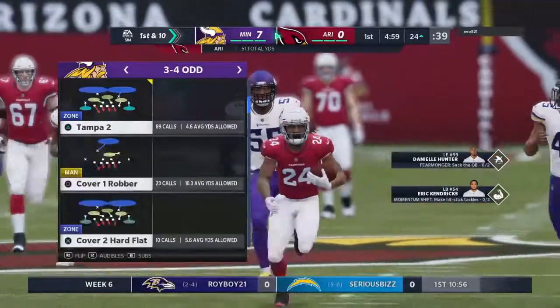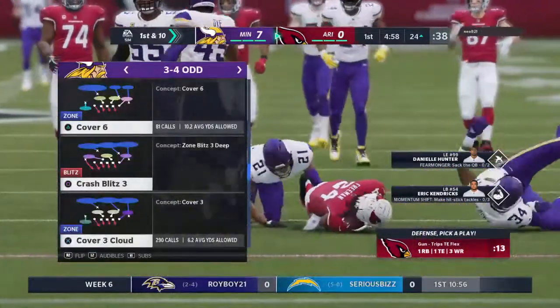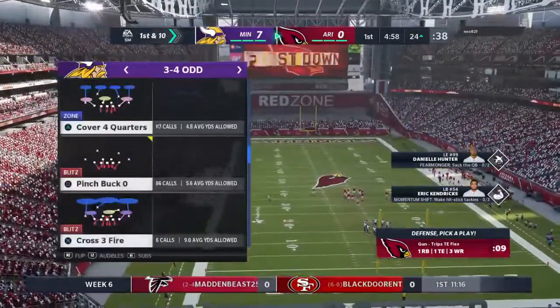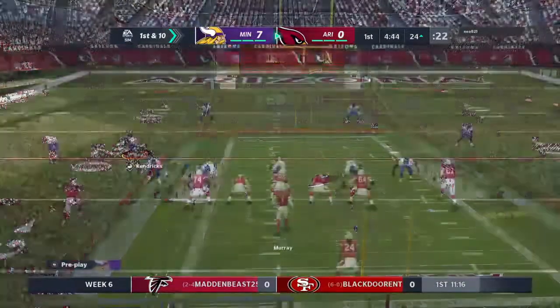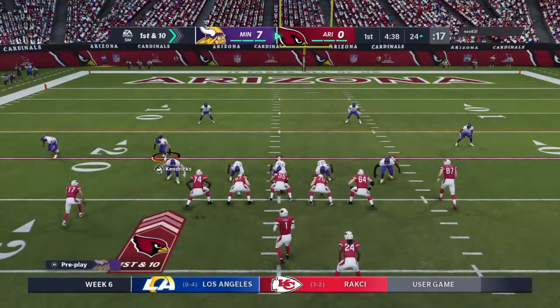A big run there by Freeman. 41 yards on the ground. 10 at the 24-yard line. So the big play gets him all the way down to the outskirts of the red zone here for 1st and 10.